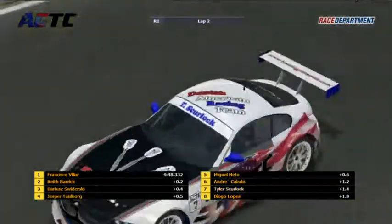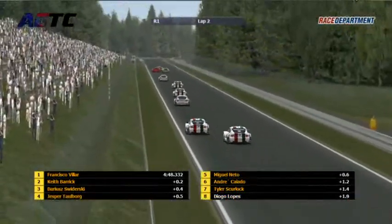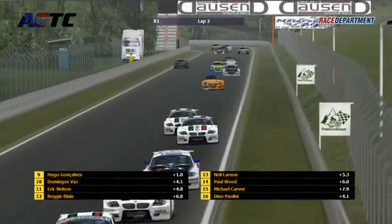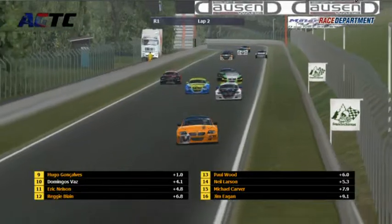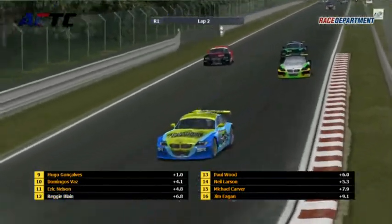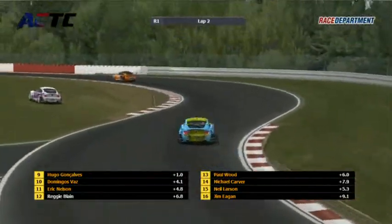Lopez with a great start, from 11th on the grid. Right up there, ahead of his Portuguese teammate Hugo Gonçalves, I think. Yes, there it is. 9th place is Gonçalves. 10th, Vaz. 11th is Nelson. 12th is Reggie Blaine, up from 16th on the grid. Great start there from Reggie.